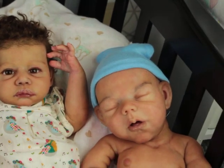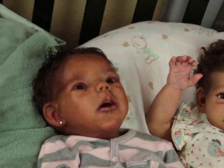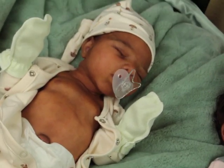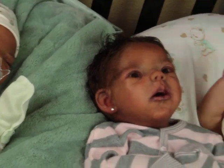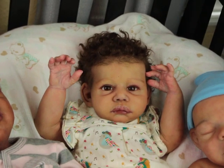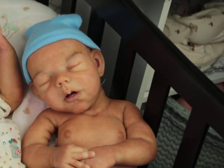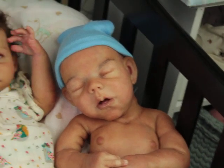But then there's Vegas, and Vegas was painted by me. And then there is Phoebe, that was painted by me. And then there is Zende, that was painted by me. So these are the ones that are painted by me. This one is actually a fully painted and sculpted baby by Claire Teller. And then this one is painted solely by me, but sculpted by Claire.